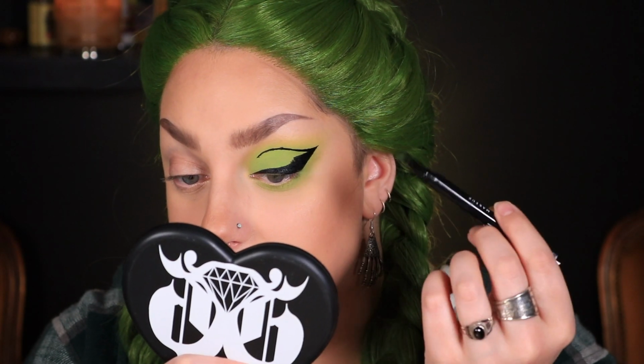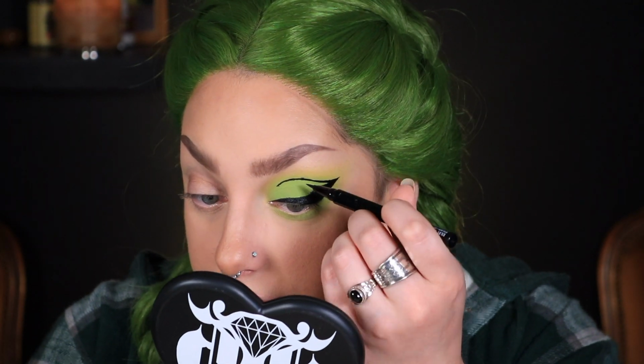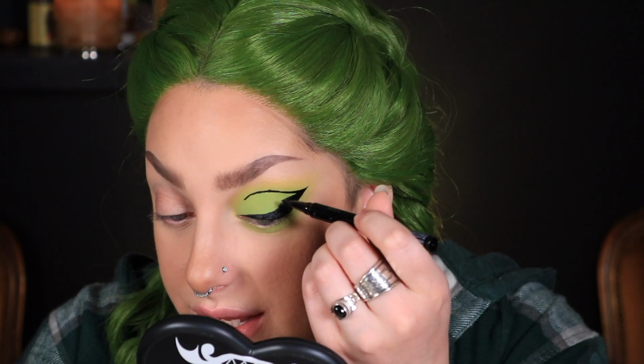Okay, so that's cute. I really like that shape. I don't want it to be any thicker because I want these little stitch marks to show up. Okay, so let's do a couple of stitches and see what happens. I'm gonna do one here to cover up this mistake.